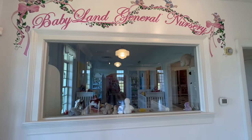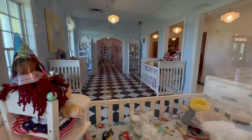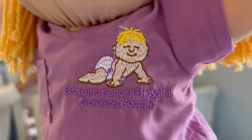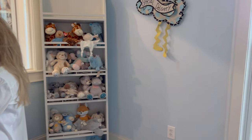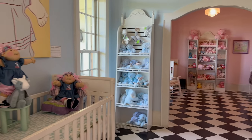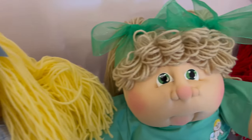So you'll see all of that history, and then you'll start peeking into the Babyland General nursery windows. And that is where you're going to find so many varieties of the Cabbage Patch Kids, from hand sewn to maybe a little bit more mass produced. There are so many versions, and they vary greatly in price depending on how much hand stitching and hand crafting goes into each doll.